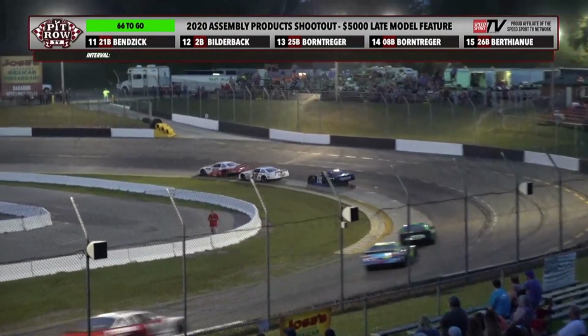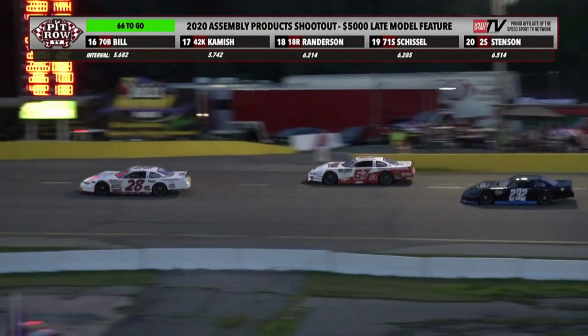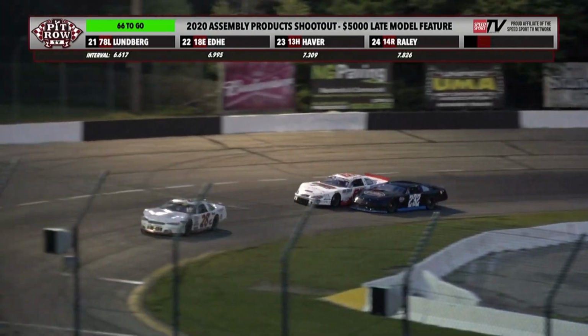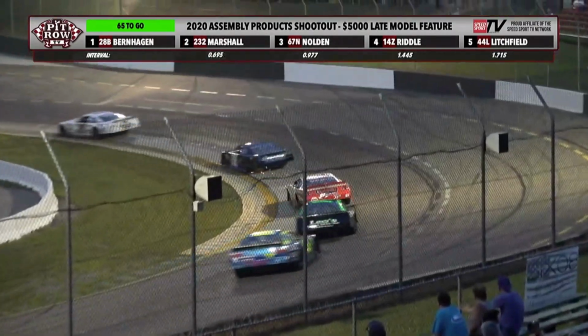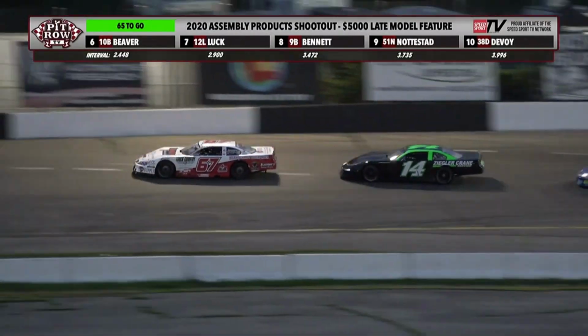Marshall just watching both. Riddle clear into 4th. There goes Bernhagen. Trouble for Nolden over the turn. Nolden with a slide in 2. Bernhagen slips past. Marshall now looking to the inside, and they make contact for 2nd. More trouble for Nick Nolden as he slows over the turn. Marshall into 2nd. What is happening on the 67?